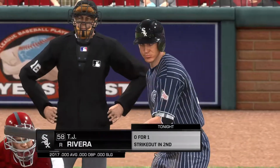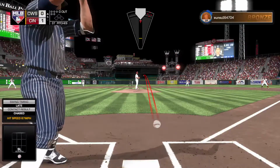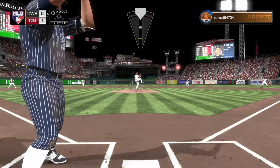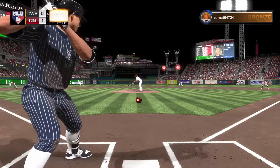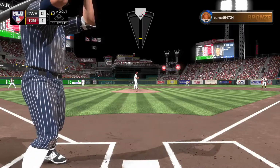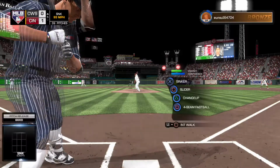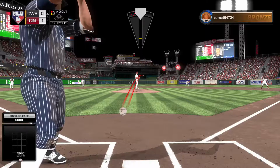And that brings up the catcher, T.J. Rivera. He's 0 for 1 thus far. First pitch of the at-bat on its way. Slider right over the middle, taken for a strike. Oh, that was a good-looking slider to hit. He kind of hung him one. When you got a slider right there and it's spinning towards you, that's the one you annihilate.